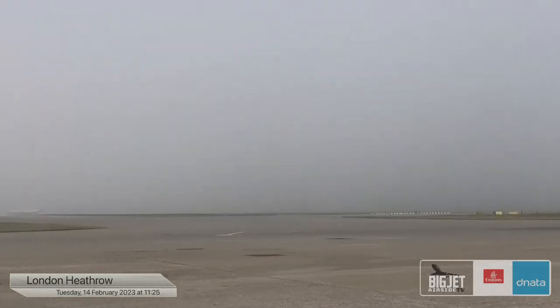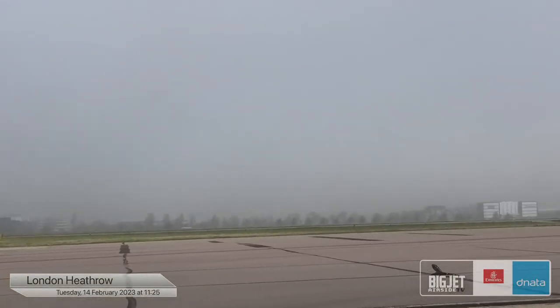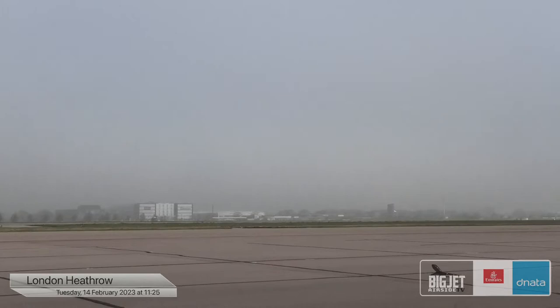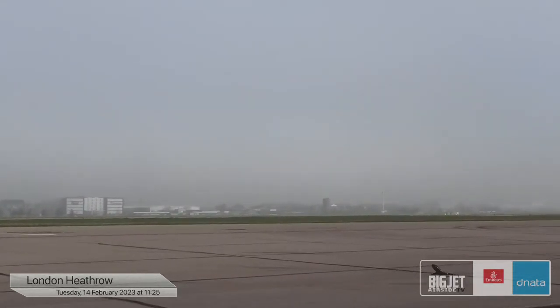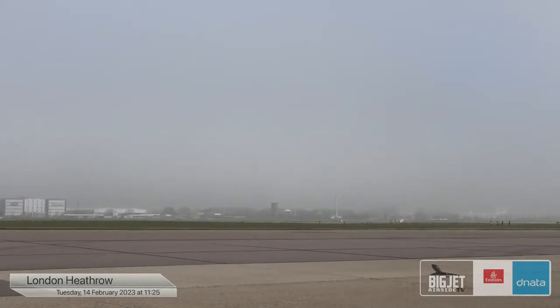This driver is on our side. Look at this. The aviation gods have answered our prayers. We have clarity. Oh, this could be good. Yeah, it has.